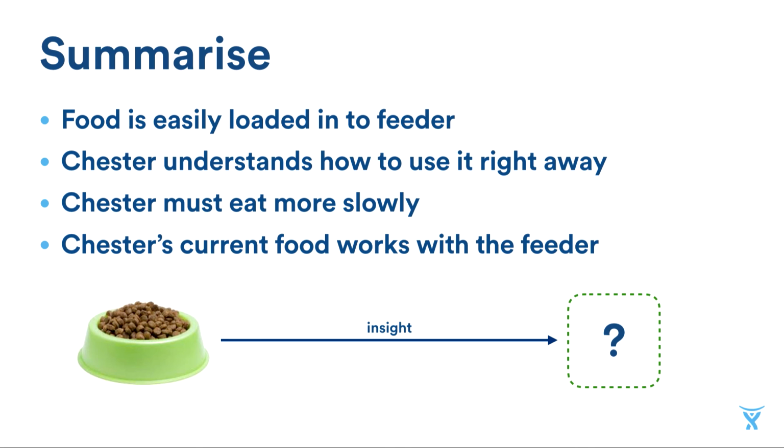And you'll have to synthesize and summarize this information in some way. As I did in this case, a few things came to mind as I was watching my dog with his original dog bowl, and it became clear that I needed a quick and easy way to load that dog food into the feeder. I didn't want any complicated mechanisms that I have to work with. The dog has to understand how to use that right away, and he needs to be forced to eat more slowly. We need to also use the current food that Chester's used to because I don't want to buy special food for a special feeder.